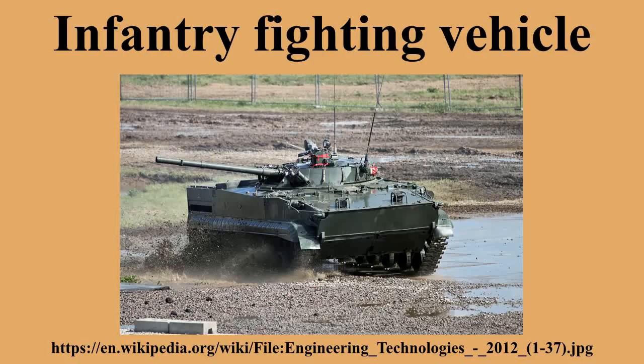IFV cannons can elevate the barrels by as much as 70 degrees to permit their crews to engage aircraft. On many IFVs, a coaxial machine gun is mounted on the turret along with the main armament. The most common caliber is 7.62 mm, usually in the form of 7.62 x 51 mm NATO or 7.62 x 54 mmR. Some vehicles mount more machine guns. For example, on the German Marder, one machine gun fires from the rear of the vehicle, and the Russian BMP-3 has two machine guns mounted in the hull facing forward.